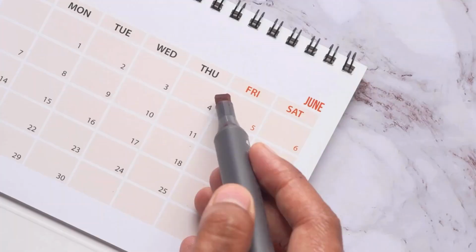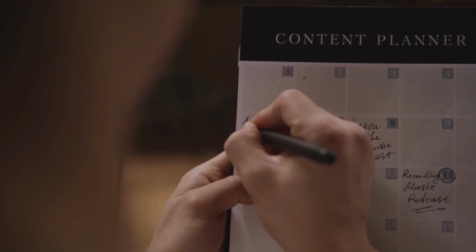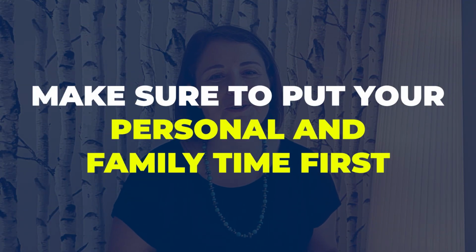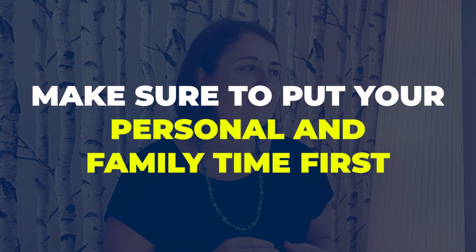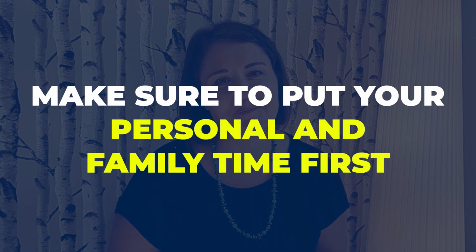And that's when I put in all of my appointments or time blocks for personal time, family time, and then work appointments. And yes, it is in that order. You have to make sure that you're putting in your personal and family time first, or else work is inevitably going to take over your family and personal time.